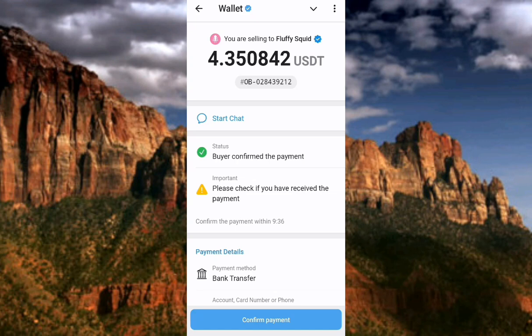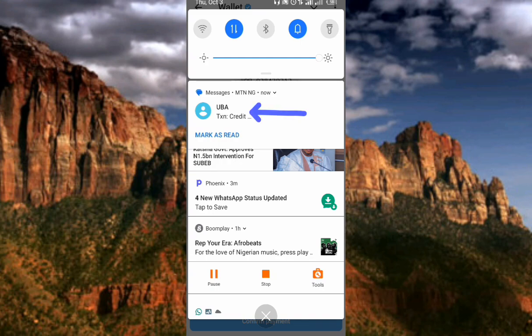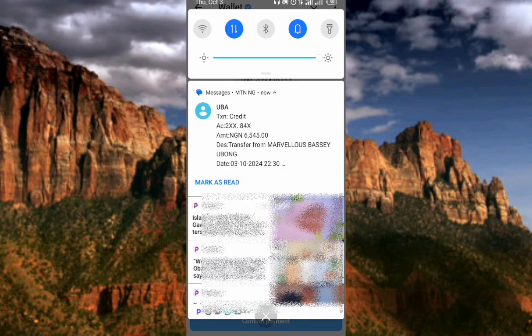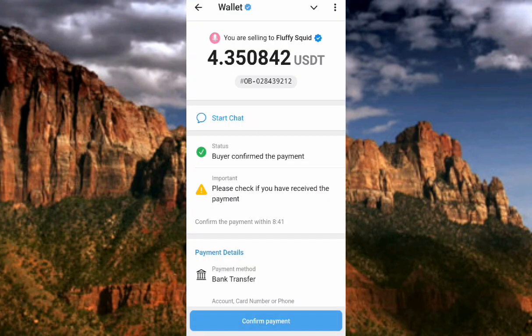So guys, let me go ahead now to confirm it. Let me go over to my mobile banking app to see if actually the money has dropped in my account, or you can check for a credit alert from your bank. Just check to be sure that the money has dropped before you go ahead to tap on confirm payment. So guys, now let me scroll down from the top of my phone. Now you can see the credit alert right there. You can see they have received it. Let me see the amount. You can see the amount is exactly the amount that I actually sold the USDT for. So guys, this confirms that the buyer has actually made the payment.